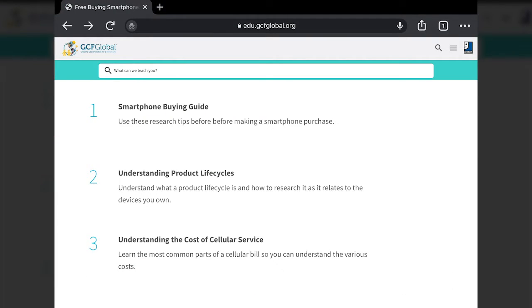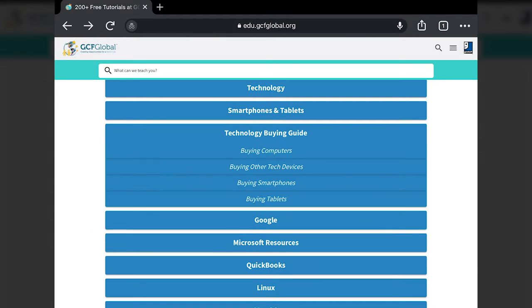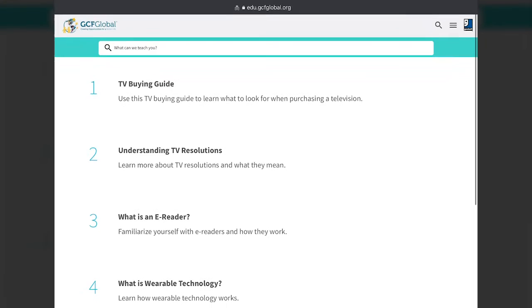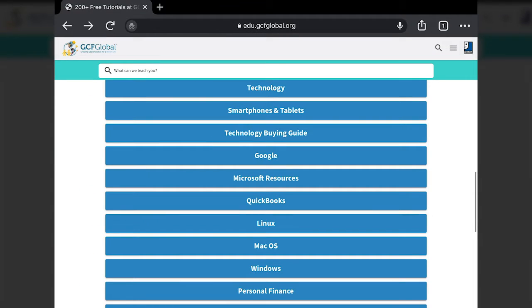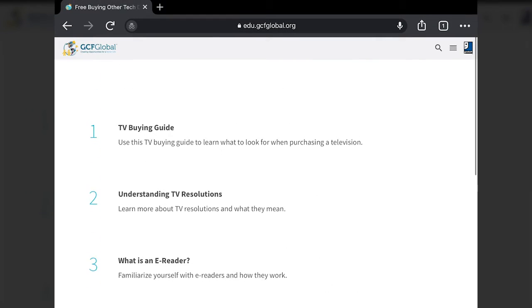That's the kind of info it has just under the smartphone buying guide, and then they also have one for computers and tablets. There's a whole lot of good info there if you're not completely confident in knowing what you want or what you might need. And then under Other Tech Devices, we have TVs, e-readers, things like that.